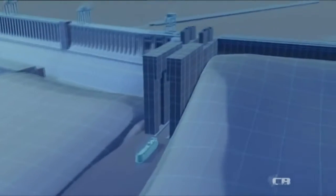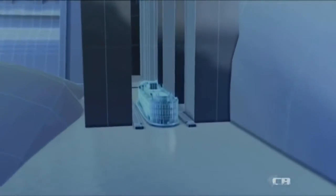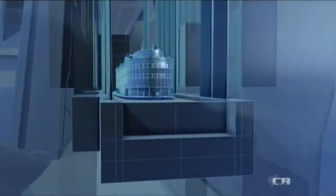And the secret of its success will lie hidden in its concrete walls. The engineers will fit a series of massive counterweights that will do most of the lifting. Sixteen 1,000-ton concrete blocks will be connected by cables to the steel trough that will carry the ship and the water it floats in. As the counterweights drop, they will hoist the trough upwards and lift the ship to the top.